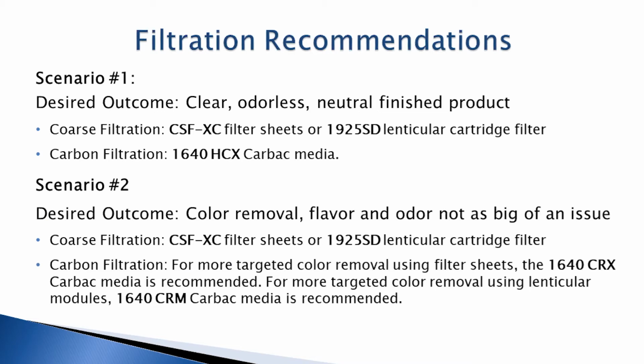On this slide, we have a couple of different scenarios that you can use as outlines for what to do with your finished or near finished seltzer product. So if you're done with fermentation, you've got a product that you need to get clear, odorless, and neutral, we would recommend using the CSF-XC coarse filter sheet or one of our 1925 SD lenticular cartridge filters to do your coarse filtration, and then follow that up with a carbon filtration with the 1640 HCX Carbac media.